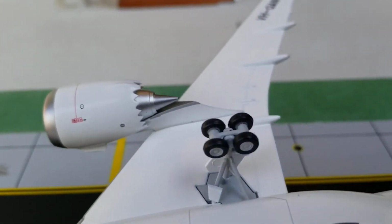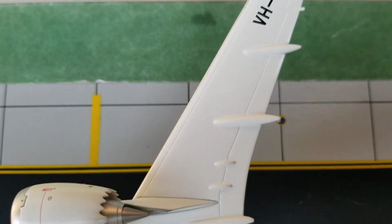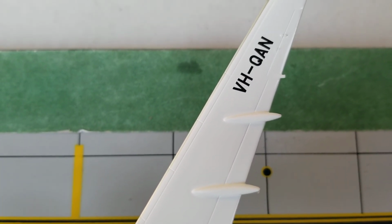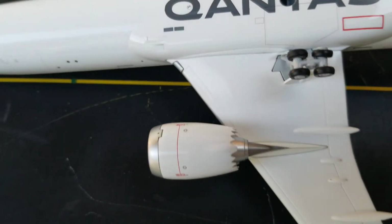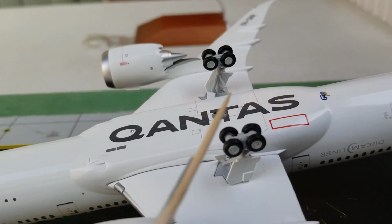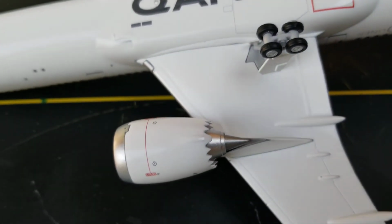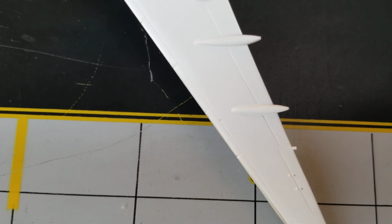Okay, a little challenge there, but that's all right. See the engines underneath, the registration ship number, as well as the fuel dump valve and the raked wingtip on here. Let's check out the gears on this side. A little challenge there, but that's all right. Engine underneath there, fuel dump valve, and the raked wingtip on this side here.